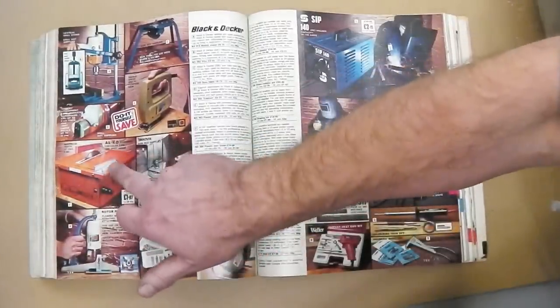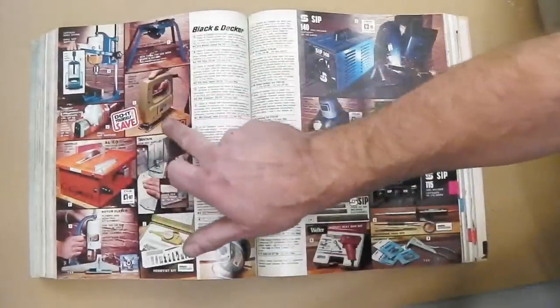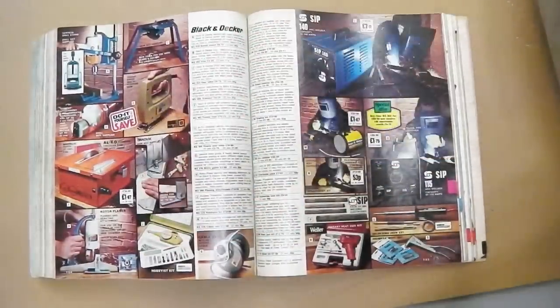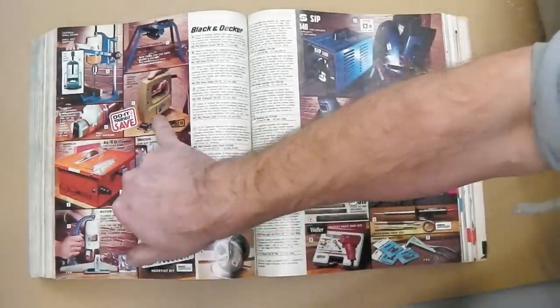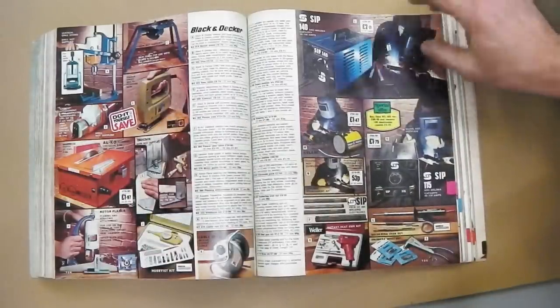There's a tile cutting machine. No, it's a bench saw, it's a tile cutting machine. Various plethora of, I remember that in avocado. Look at that, an avocado with orange mains lead jigsaw. Oh, it doesn't get much more 70s than that. Avocado and orange for your jigsaw.